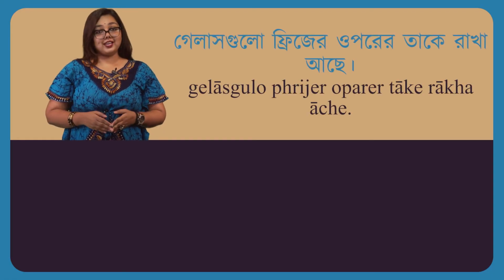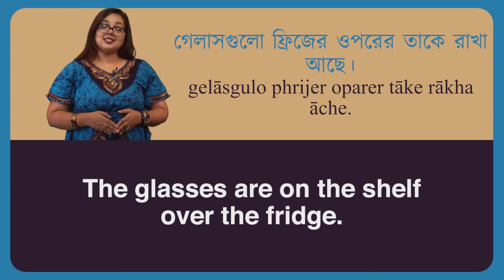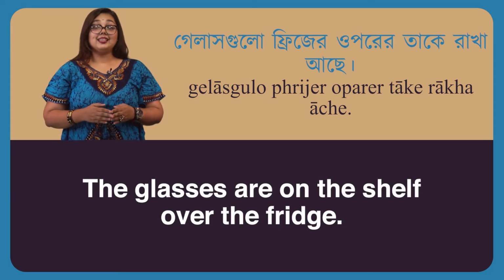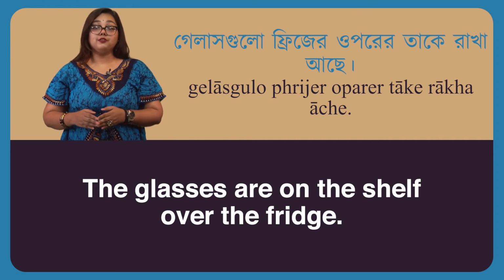Ma, which means mother, replies, গেলাসগুলো ফ্রিজের ওপরের তাকে রাখা আছে, which translates to the glasses are on the shelf over the fridge. This line is especially useful for observing compound postpositional phrases in Bangla.